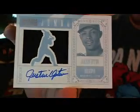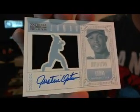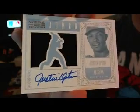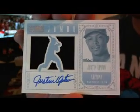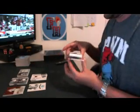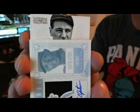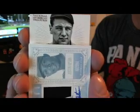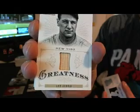For the Arizona Diamondbacks and the Pack Ripper, Justin Upton. Jumbo die cut auto. Sick. For the D-backs and the Pack Ripper, Justin Upton. 3/49. Number 49. The Iron Horse. Lou Gehrig, bat piece. That's nice. Lou Gehrig for CD Bear Down.